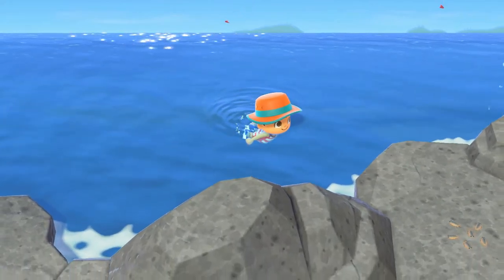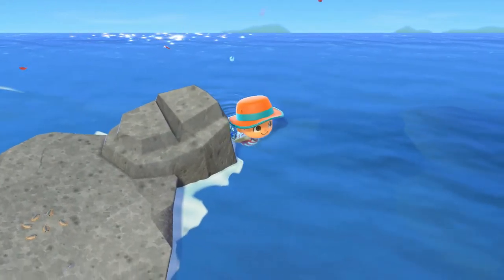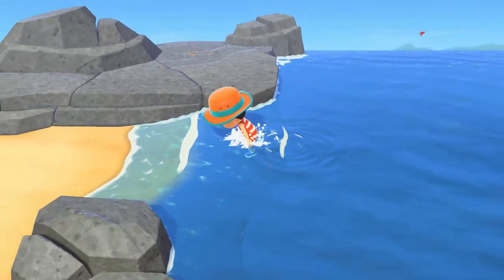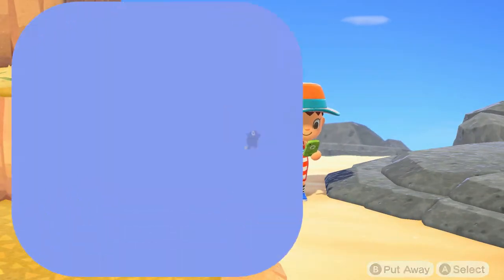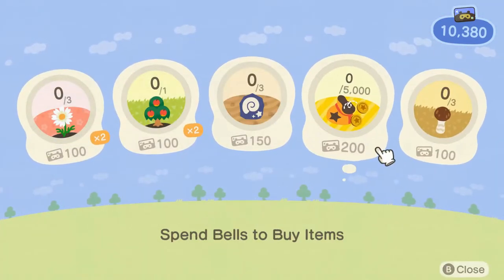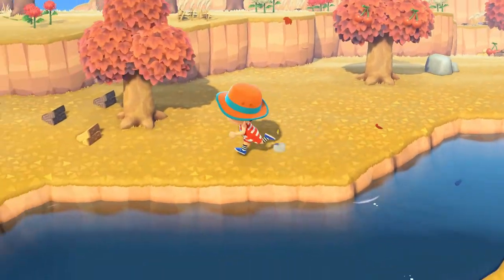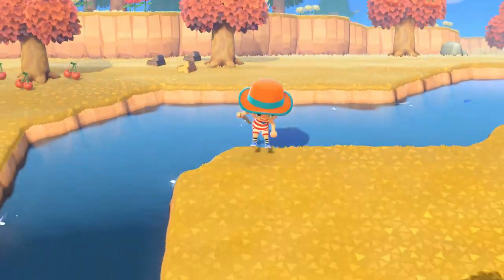I don't even know, whoa. Apparently I'm at the back of my island. Well, there's bugs on the rock. I wonder if I can catch those. Probably. I mean, if it's wildlife, you can catch it, right? More butterflies. Oh, Nook Miles. Grab those. There we go. More picking mushroom miles. I like those. Easy miles are my favorite. I'm gonna need my vaulting pole here. Let's head over, see if we can make some money.